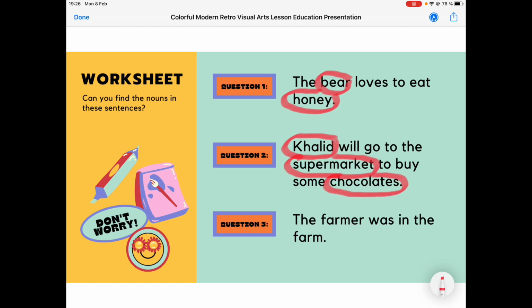Next sentence: the farmer was in the farm. Farmer is a person, so it is a noun. Farm is a place, so it is also a noun.